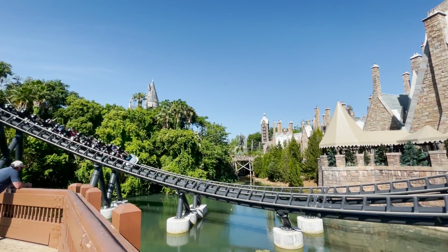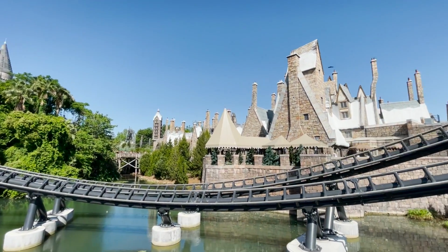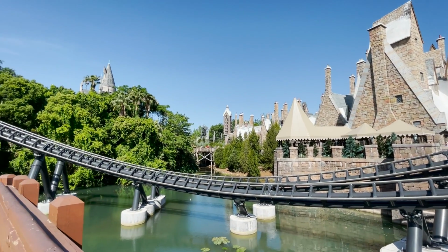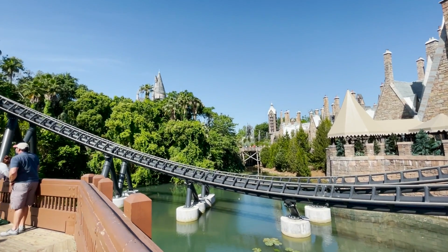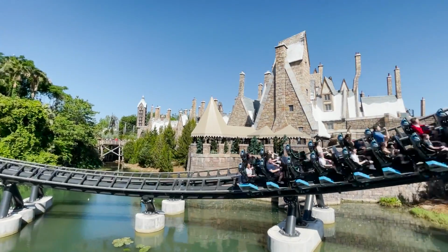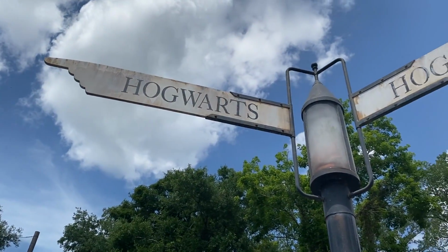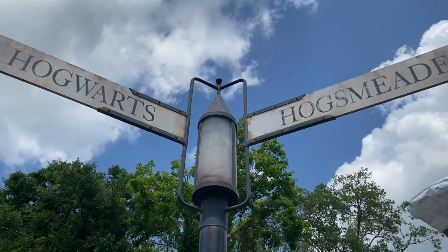Now, if you're going over to Universal Studios Florida, it isn't as popular for early park admission. You could probably bring that back to like 45 minutes, 30 minutes, right? And still get onto Escape from Gringotts with relatively low wait times. But with that being said, those are our recommendations for early park admission and just something to keep in mind.